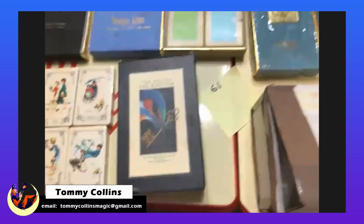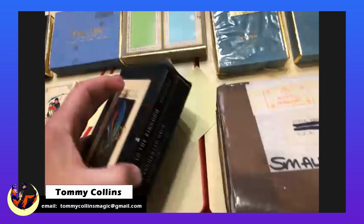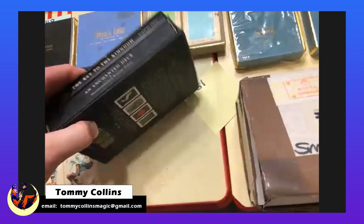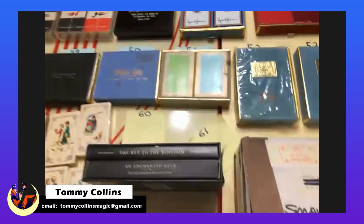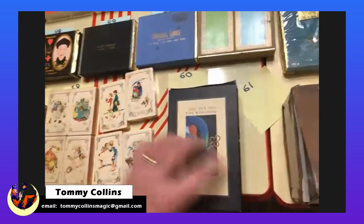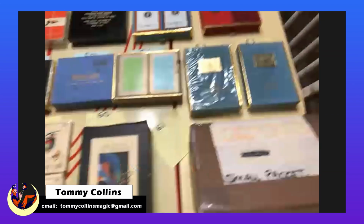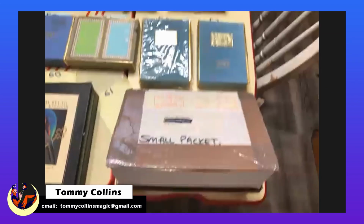This is cool. Anybody ever see this? Of course. The deck's sealed, I believe. I took pictures, but everything is in there. It's in, again, excellent shape. So, all right, I'm going to show everyone this box.